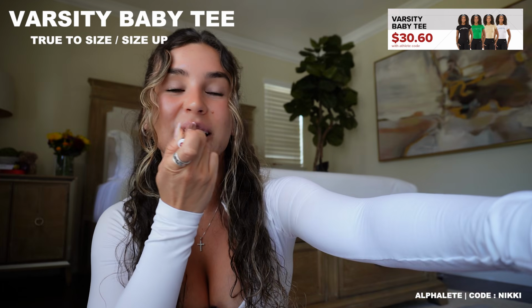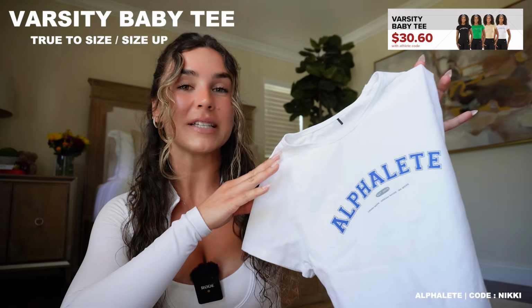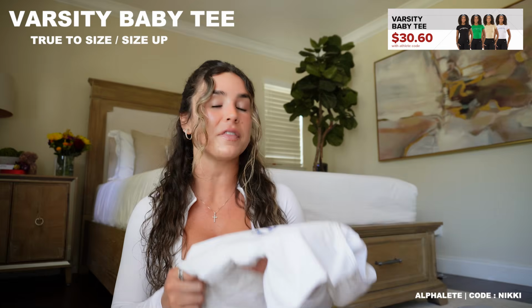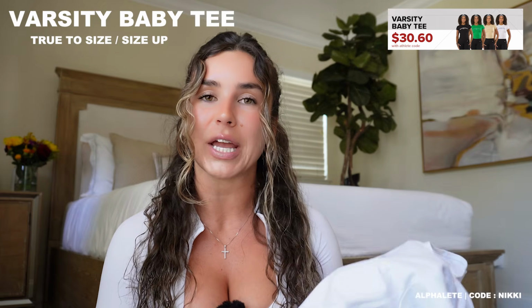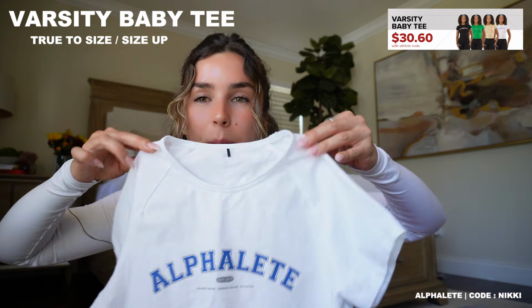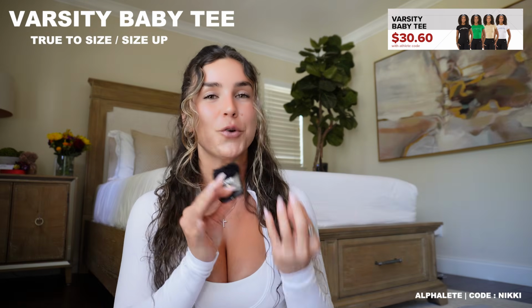Moving on to the next item on the menu, we have ourselves the Varsity Baby Tee. Let me tell you guys that I love me a baby tee, and Alphalete has some of the best baby tees on the market. However, this new one fits me a little bit weird. I don't know if they changed their formula for the baby tee, but up here, right here on it, it kind of bunches up on me a little bit. And I don't know why it's doing that.